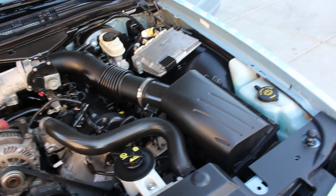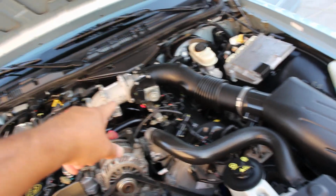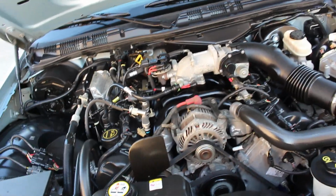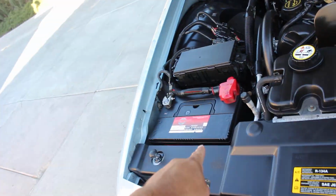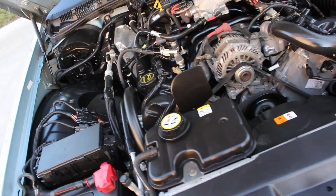All right, let's get this started. Starting right to left, I do have a brand new air filter. Throttle body was serviced and cleaned out. I do have a full synthetic 5W-20 oil service and filter. I do have 8 new Motorcraft Platinum spark plugs. Transmission was serviced, Motorcraft fluid and filter. I do have a brand new battery. Air conditioner is nice and cold.